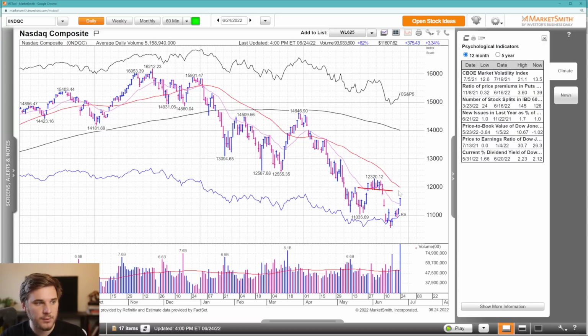And I think this level here, 12,000, is going to be pretty key. I could easily see a rally into that 50 SMA, stall, and then once again maybe a failure and kind of form a higher low here, or just kind of undercut these lows, similar to this area here. But keep an open mind.